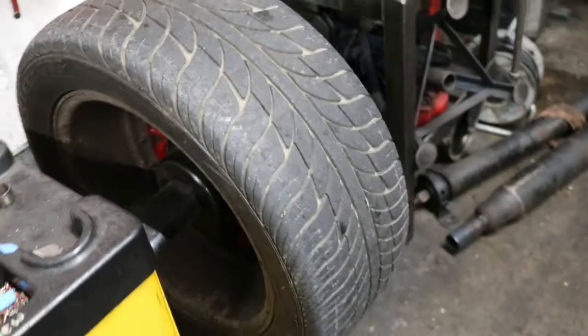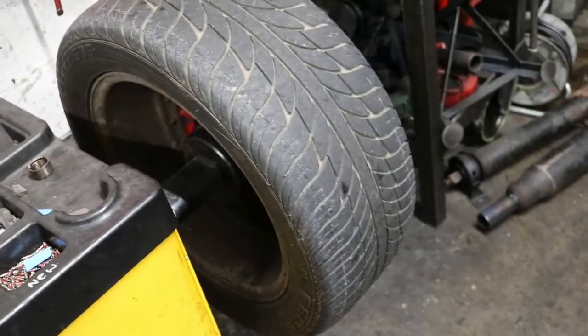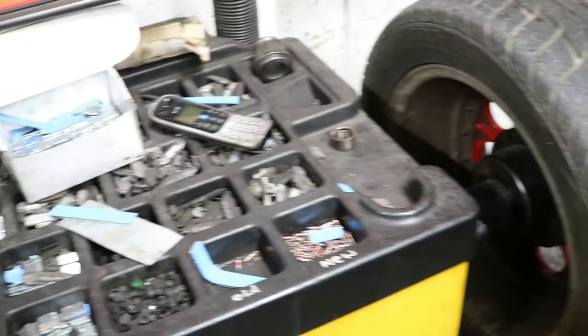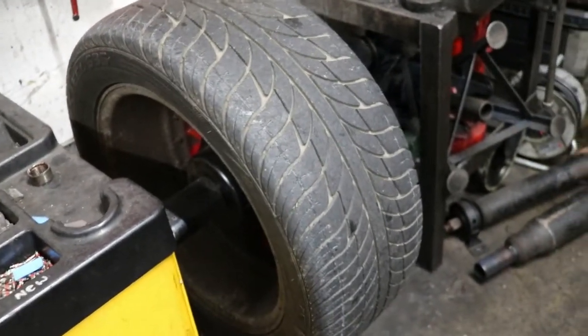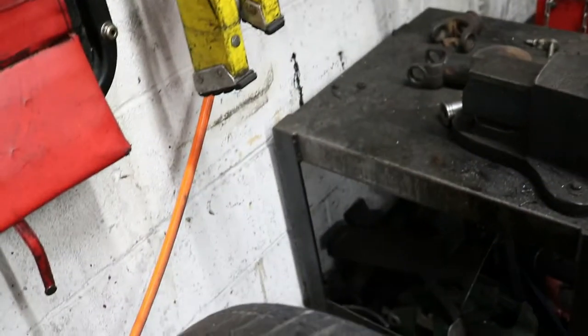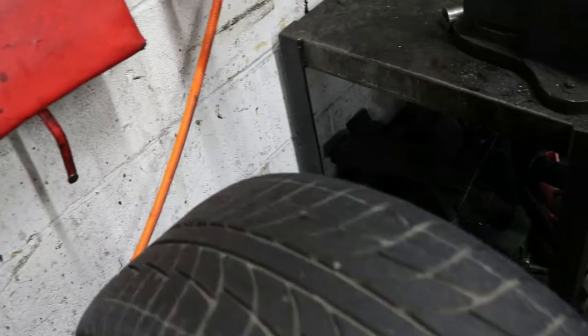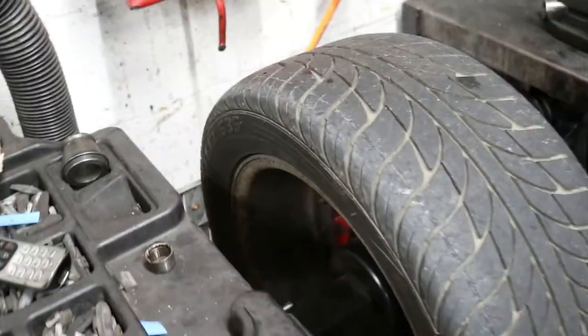So what you saw me do a moment ago was I just took the wheel off, nothing special in that regard. I've just put it on the tyre balancing machine. I'm just going to check to see if it's actually out. I've got a feeling it is, but I can't imagine it's going to be a great deal. It looks like something's gone around that tyre as well. No, maybe that's not gone around the tyre. But the tyre looks a bit old anyway, maybe a little bit egged.